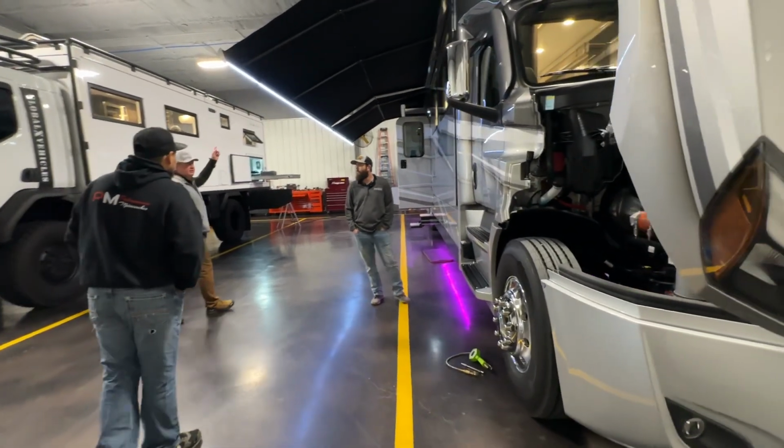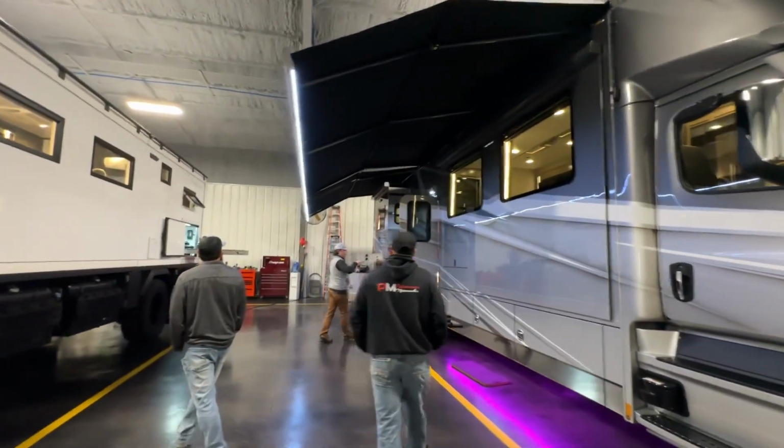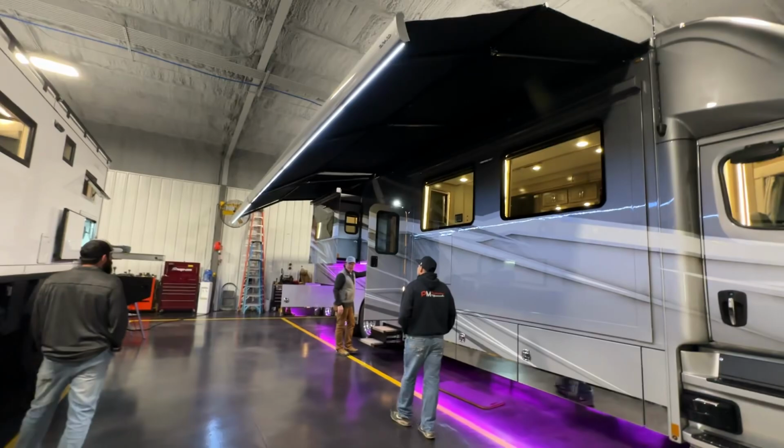Look at how straight that awning is. Perfectly straight. Want it to match up, not look like you installed one on Monday and one on Tuesday.